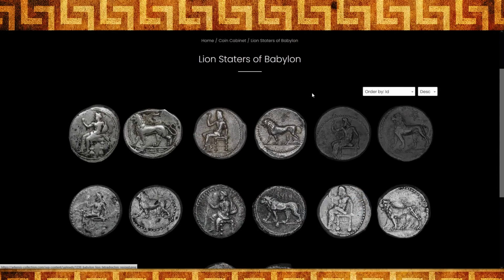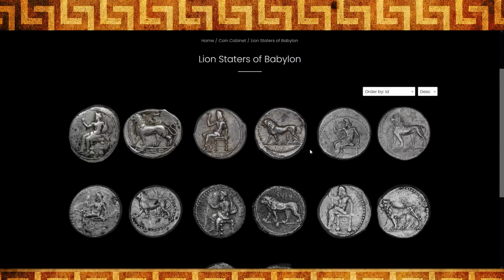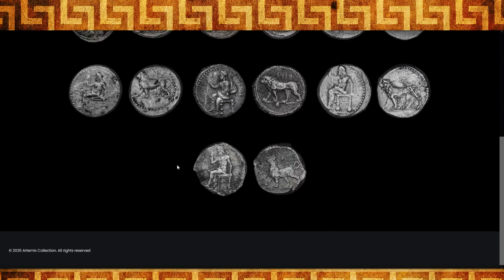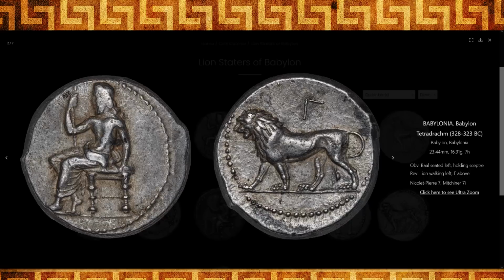Another really cool side collection that he has is of these lion staters of Babylon. You see, as Alexander invaded the Persian Empire, they had a different monetary standard. In fact, the Achaemenid king was particularly liberal with allowing his many subjects to have different monetary standards. So one of the monetary standards that existed and was very important in his kingdom was the Babylonian one. So the main type of silver coin from Babylon were these staters featuring the image of Baal, and on the reverse this wonderful Persian lion walking to the left.